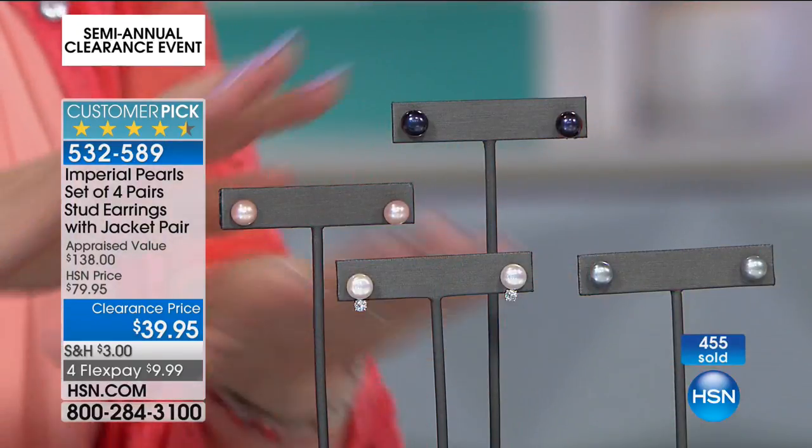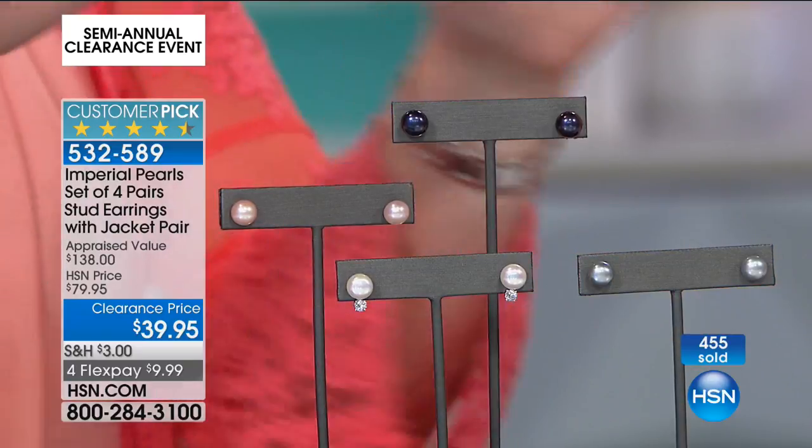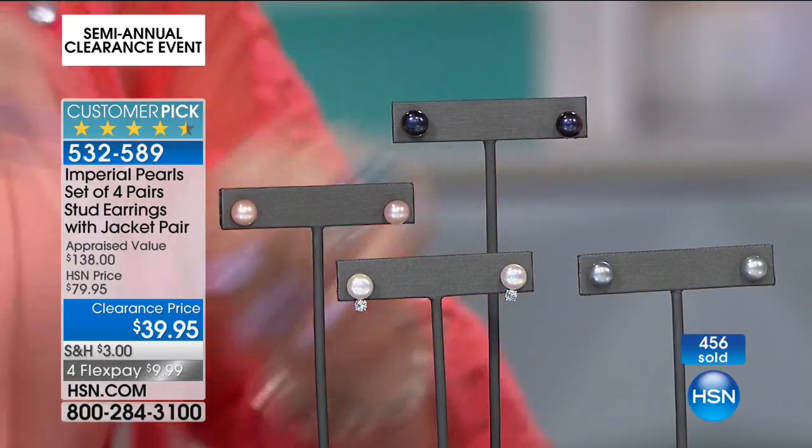This is top quality. This is like a first round pick. I'm trying to talk sports with Connie. I don't know anything about sports. We were just talking about football before the show. This is the first round pick, these pearls, right? Was that close? Is that something sports? Bless your heart. I'm trying, Connie. It's cute. We think it's cute.